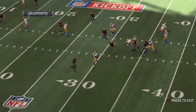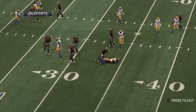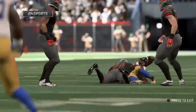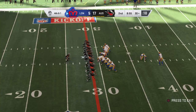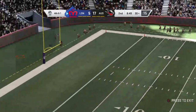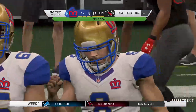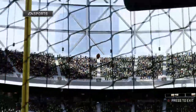All he had to do was run straight. Instead, they get 4th down. So here comes the field goal unit on. This is Grant Thomason, the second time we've seen him today. Kicks up, and it is good. The Monarchs trail 8-17, but that field goal brings them a little bit closer.